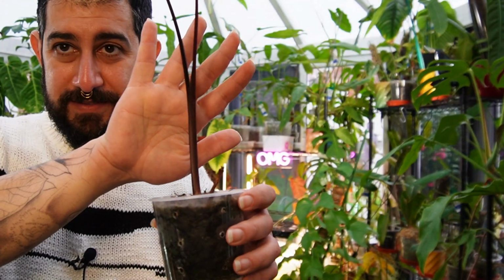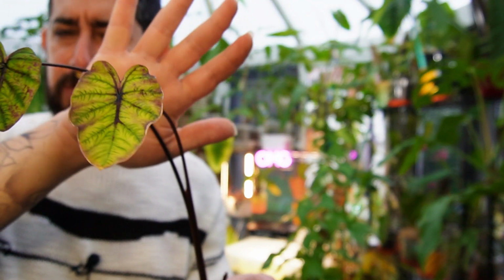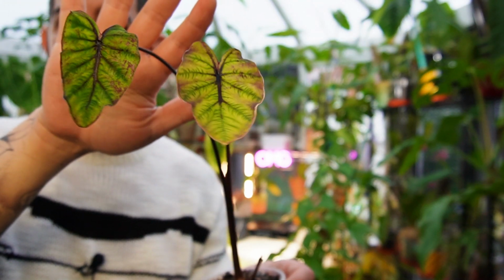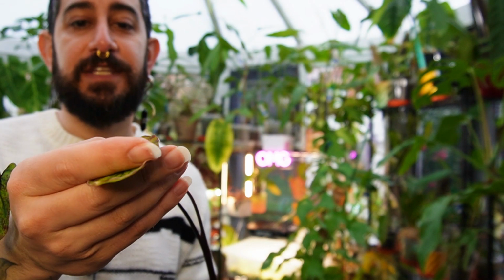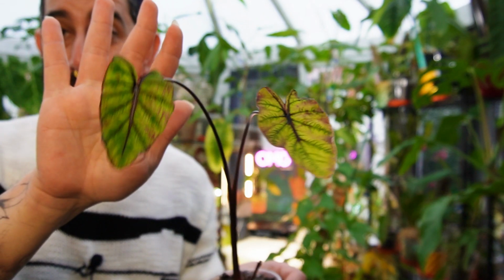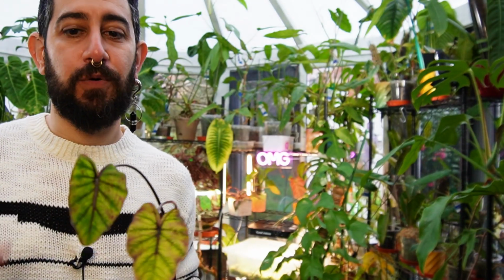It was a baby corm that they gave me, and this is the Colocasia Pharaoh's Mask. And OMG, if you've never seen a Pharaoh's Mask Colocasia, Google it. It looks like something that is alien. It is beautiful. I like weird and kooky plants, and this definitely falls into that category. This is still very young, so when you see a mature form of this, it is truly, truly spectacular.